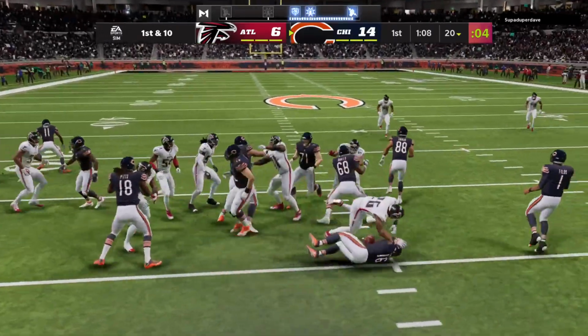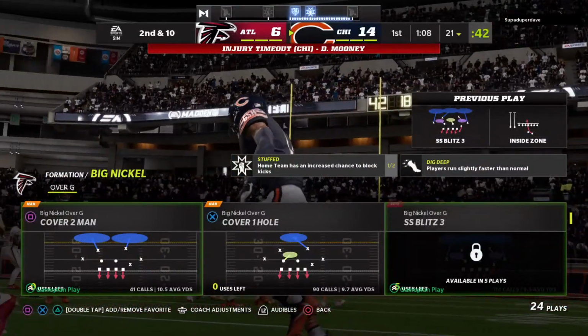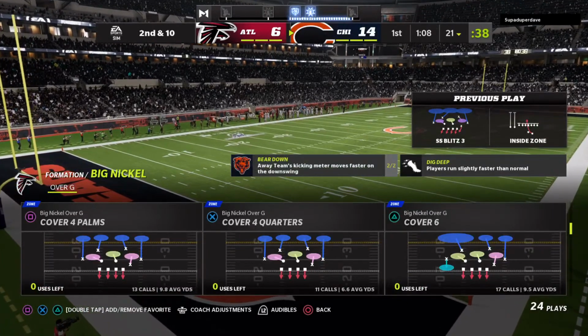And they'll run on the inside handoff. And nothing doing. He's immediately taken down at the line of scrimmage. No gain on the play. It'll be 2nd down.